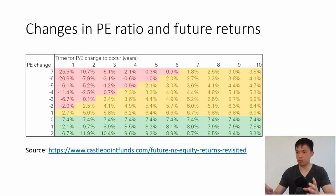And I have this table here as well. This shows us the changes in PE ratio and how it will affect future returns. This is from the article on the Castle Point Fund's website here. So what this means is that if you don't expect the PE ratio to change, so staying at 0, then this is the return that you expect to receive. So that's the average of 7 to 8%, 7.5 around there.